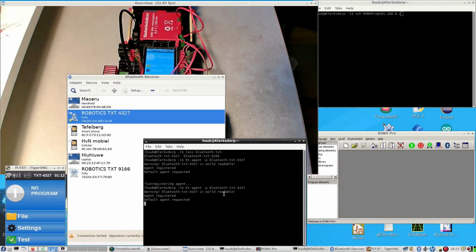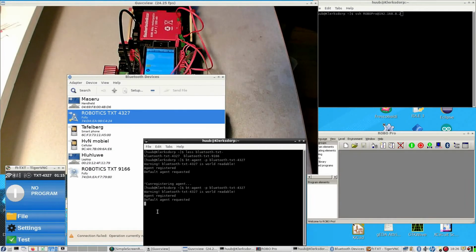So what is the point of BT agent when I'm not getting a connection? Let me find that one out. Alright, so the BT agent is a manager or a program to manage incoming Bluetooth requests. Since this is running on my laptop, it manages the requests that are coming from anything Bluetooth outside the laptop, in this case from the TXT controller. That's the only thing it does.